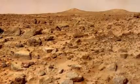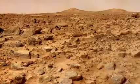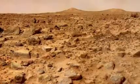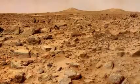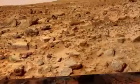Curiosity has been taking samples as it travels up an extinct volcanic region of the planet called Mount Sharp. While the initial observations were reported to have been made in May, the team backtracked to take a closer look at some of the rocks.